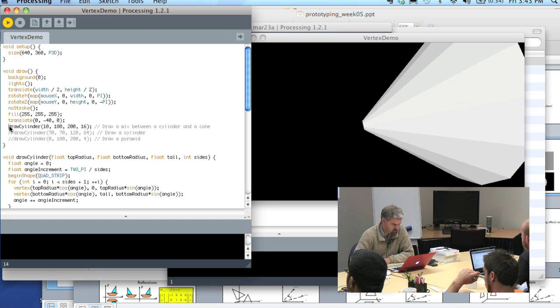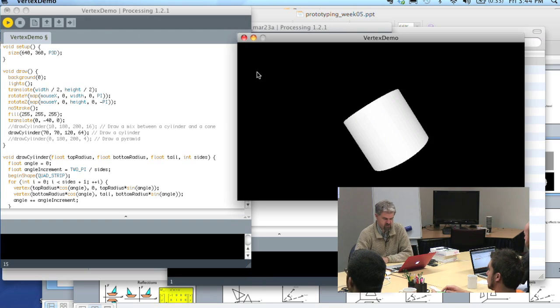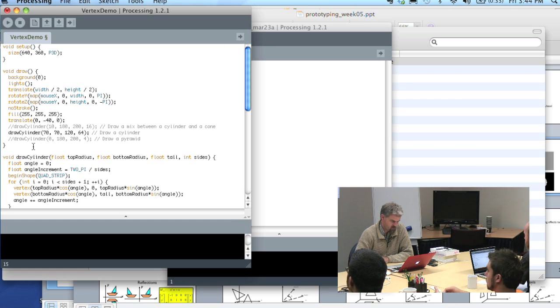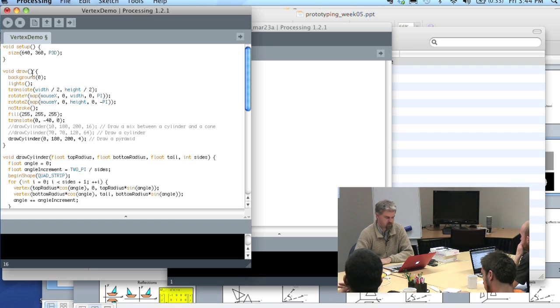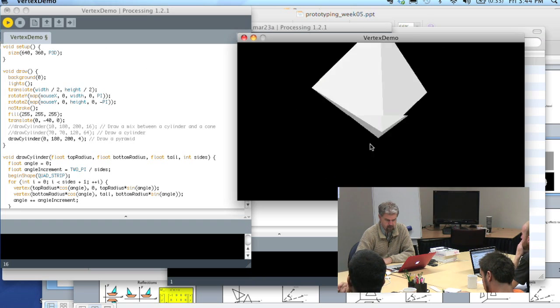So if I comment that out and uncomment this one here, this has the top and bottom radius the same, so it's going to draw a straight cylinder, so we can run that one. And it's got a lot more sides, 64 sides rather than 16, so you see it's very, very smooth there. This bottom one here has only got 4 sides, and it's got 0 for the top, so it's going to become a 4-sided pyramid. And you can see there it is.